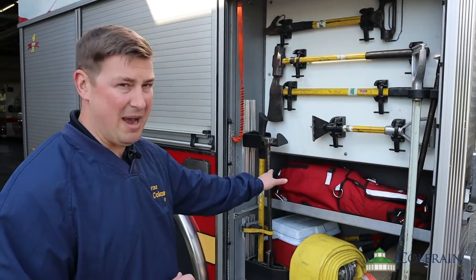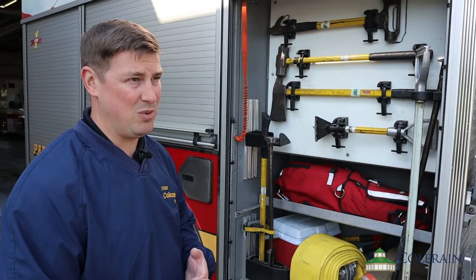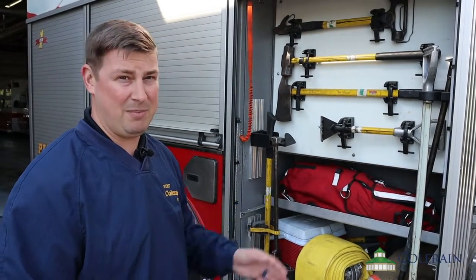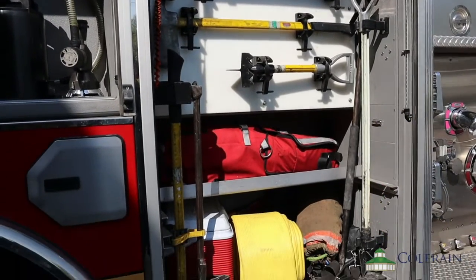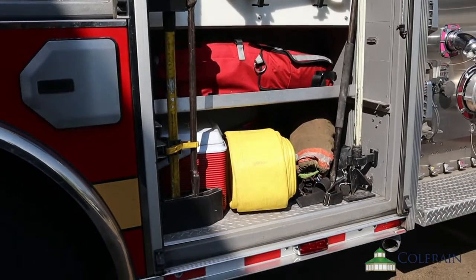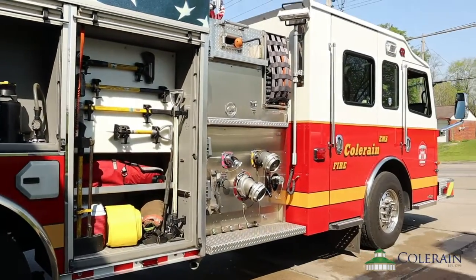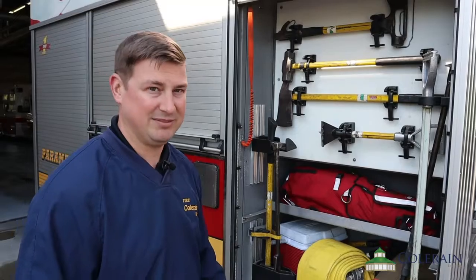And then our rat pack, which is a pretty important piece of equipment for us. So whenever we have a structure fire, one of our companies is going to bring this up, and that's if we have a firefighter go down within a structure. It has a larger size bottle of air, so that if they're running out of air, we can connect to their bottle and supply them with air, along with other tools that we may need to get them out of the structure.